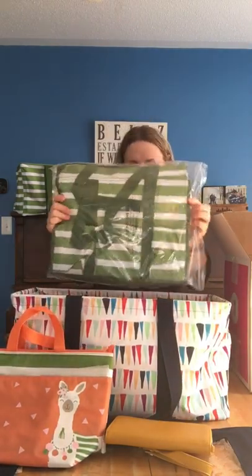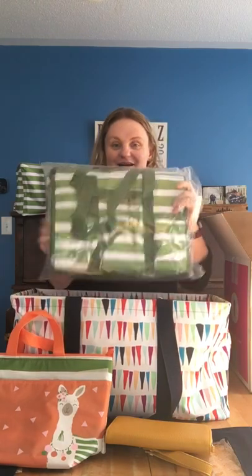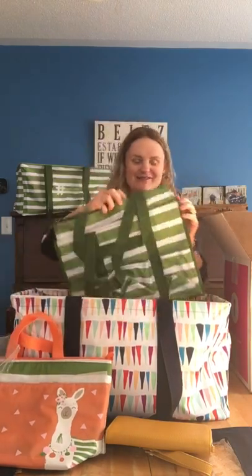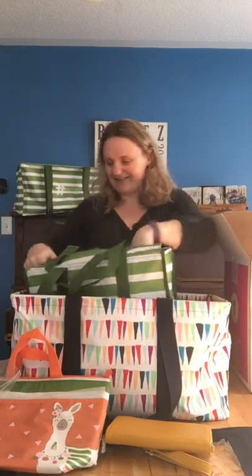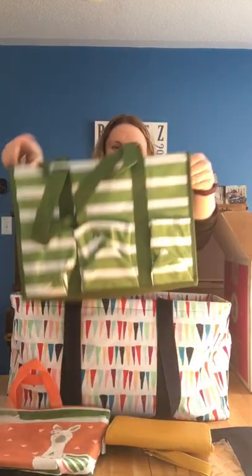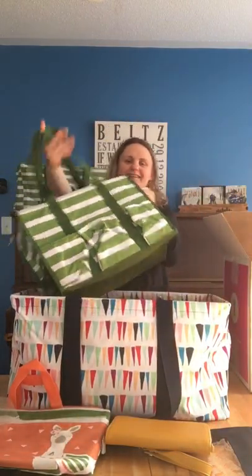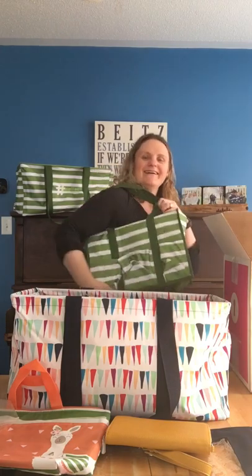Oh, zout. Our zip top organizing utility tote, a must for everyone who loves 31. Great tote, I love this tote. This green cabana stripe is so fun. There it is. Whoop, put it on your shoulders.